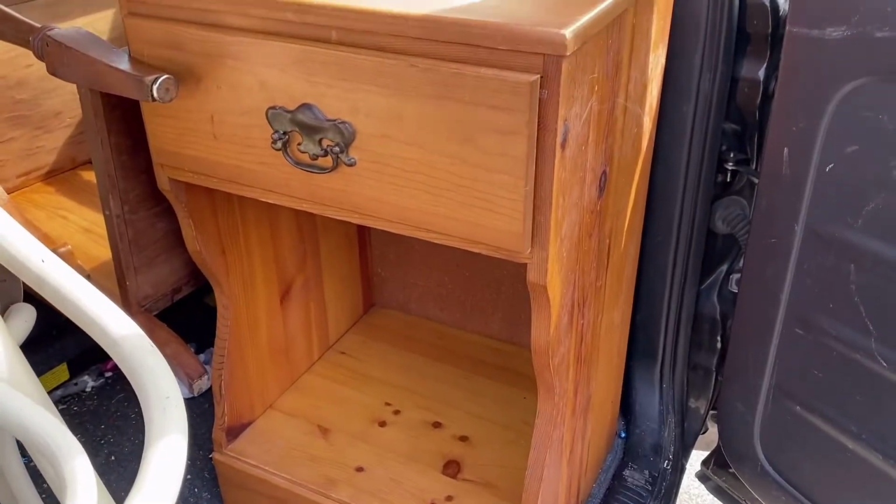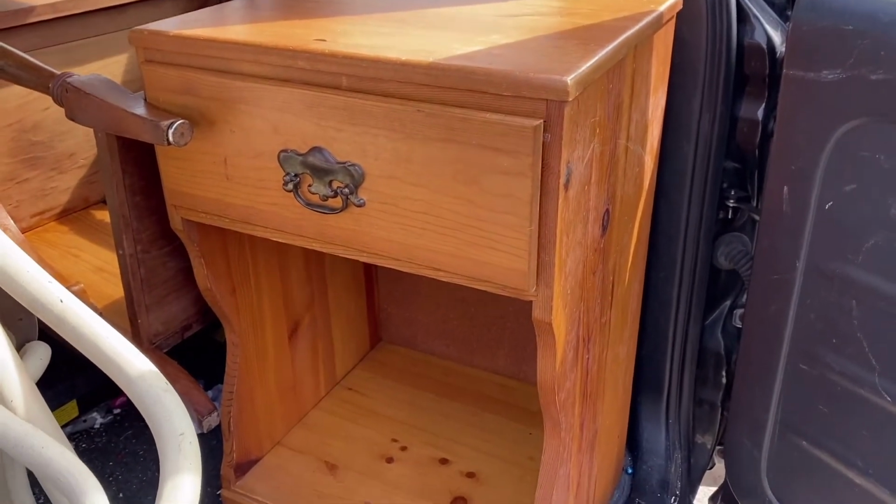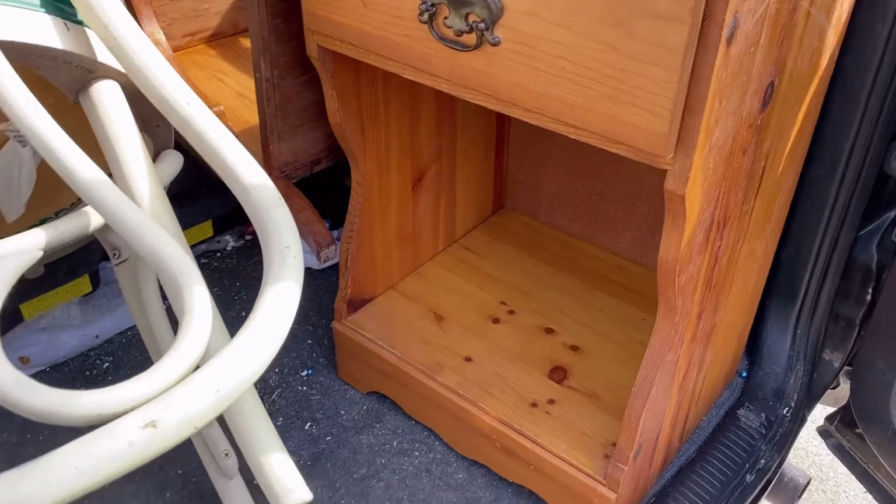Okay, the family's not home yet, so I want to show you guys my furniture real quick, and then I'll bring the smalls in and show those to you in the house, but hang on. So there's the little nightstand. They called it a lamp table, so it could be a lamp table or a nightstand.